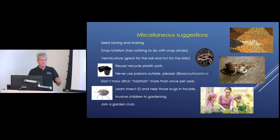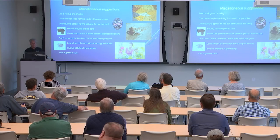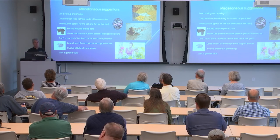They'll eat that mouse, and then they may eat another poisoned one the same day or the next week. Anyway, the poison builds up in that predator until it kills the predator too. So it's a bad idea to use poisons outside, or even to use them inside if the poisoned animal can then run outside. It's the same difference.